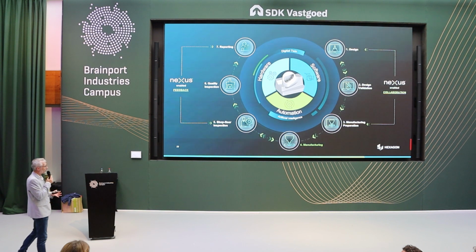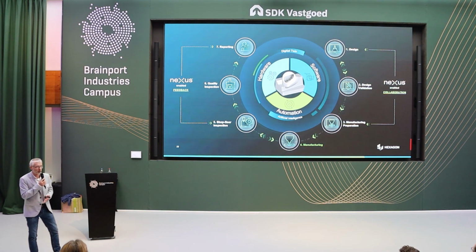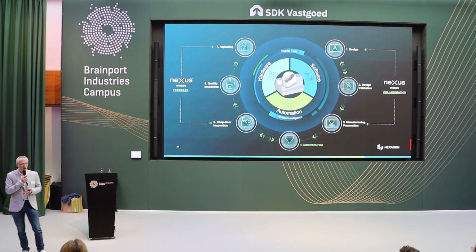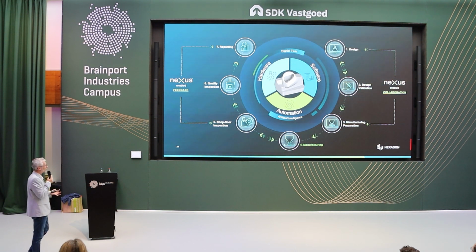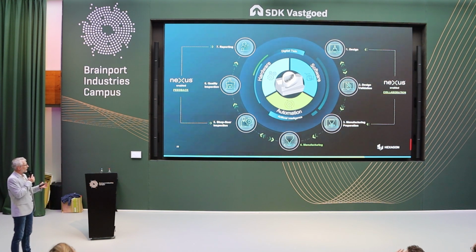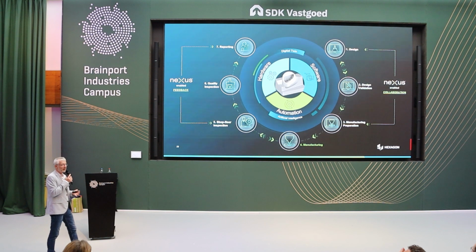Then you are going to move to the step of manufacturing. Which manufacturing process do you want to use to produce this component? Do you want to look at additive manufacturing? Do you want to look at more traditional manufacturing processes like injection molding? These are questions that you need to answer. And when you have answered these questions, you are going to be able to move to production. When you produce the part, you will also have to inspect the quality.